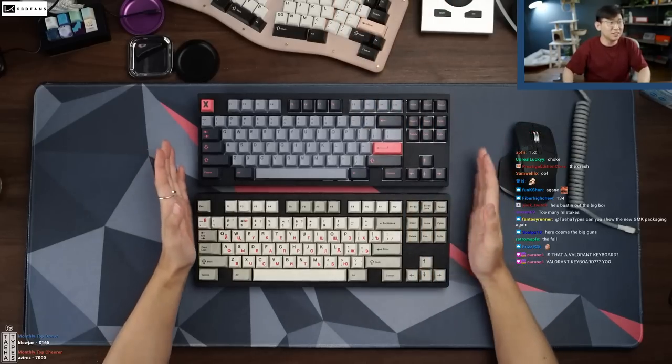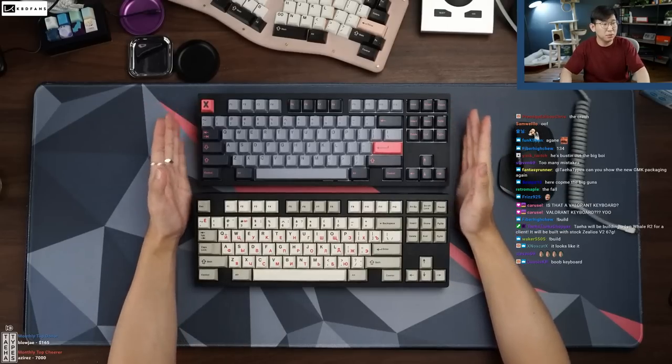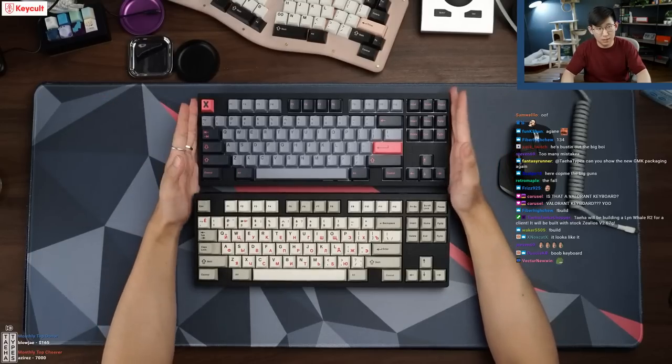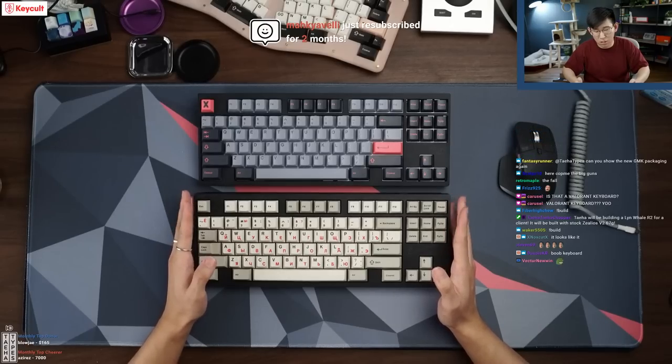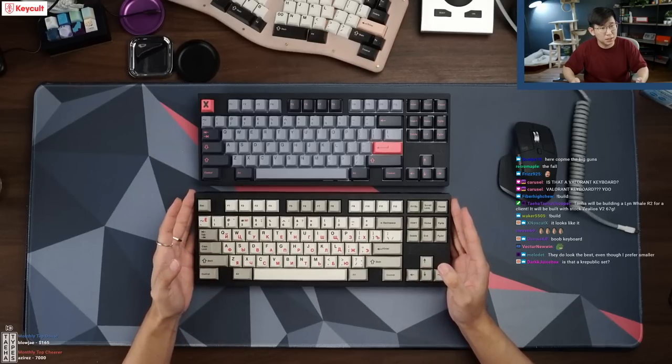All right, so very different. ABS keycaps, PBT keycaps, full aluminum plate, half palm plate, Zealios V2 stock, Cherry MX black. Lubed and filmed.